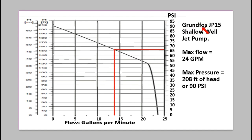In this case, I'm looking at the Grundfos JP15 shallow well jet pump, and this is the pump curve that's available from them on the internet. So what does this pump curve tell us? It tells us the flow that we get for any pressure rating. So let's consider the example that we did before, where I calculated the total dynamic head when I did have a pump curve. What I determined was that we needed a total dynamic head of 66 psi.